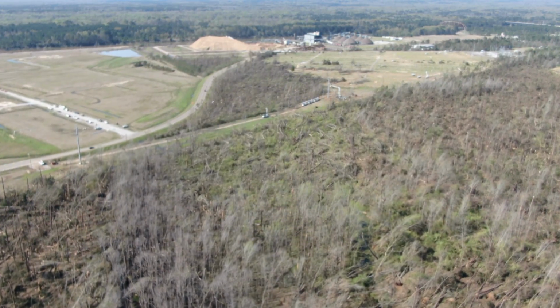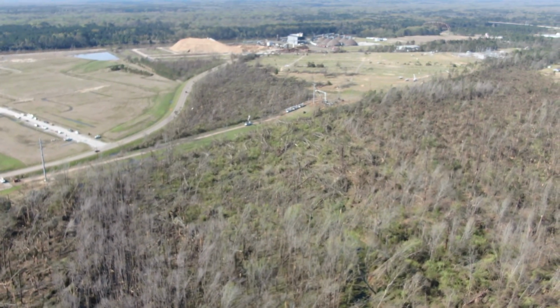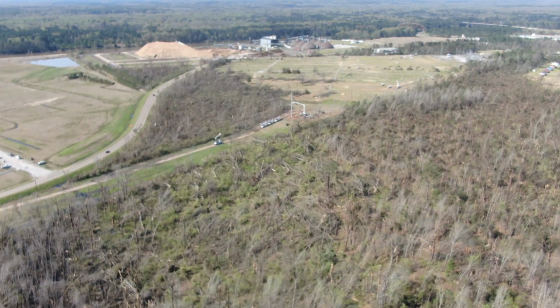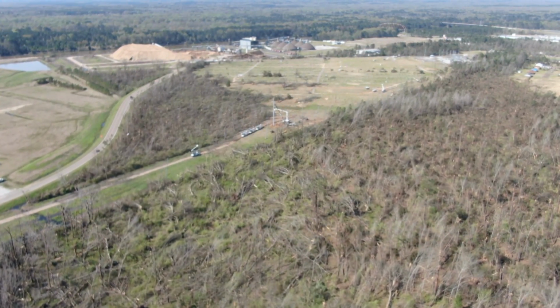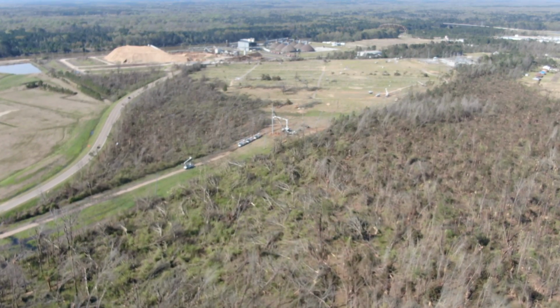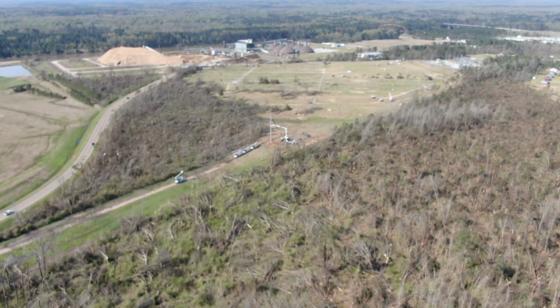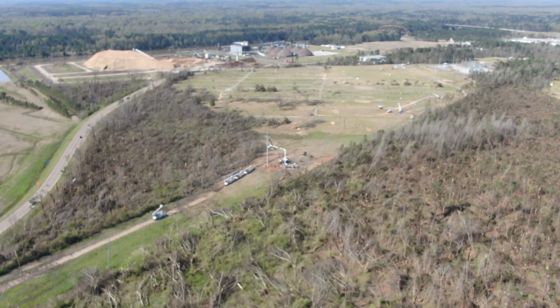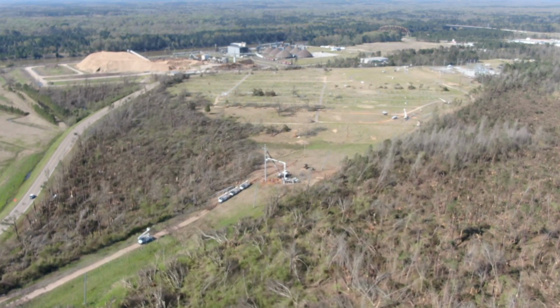that's the road that the Amory chip mill is on. It used to be a Weyerhaeuser mill years ago, and they sold it to Domtar, and it's technically called Amory Chips now, or at least last time I knew it was called Amory Chips. You can see all the stuff. You're looking at the chip mill. That pile looks like a pile of sand over there.